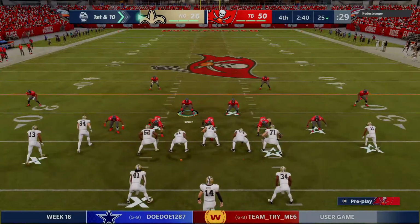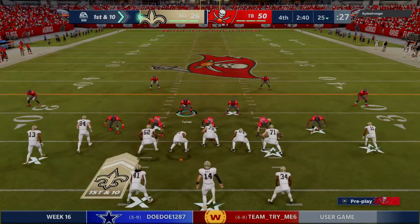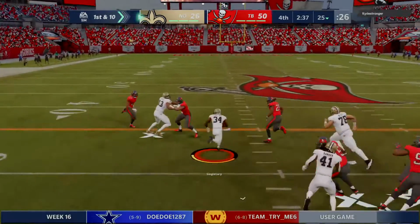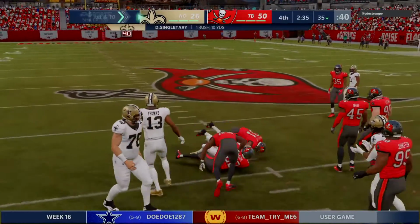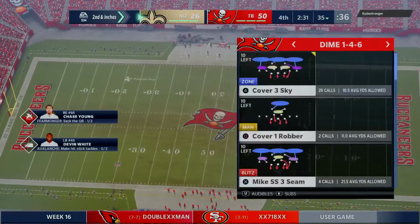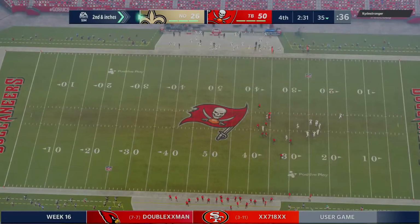The Saints offense on the field ready to get their drive started. And that last pick 6 may have been the backbreaker as they now face a 3-score deficit in the 4th quarter. They need points quickly. It'll be a pickup of 10 yards. And that'll bring up a 2nd and just about a few inches.